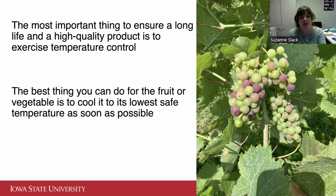So pretty much the most important thing you can do to ensure a long life and high quality product is to exercise temperature control. Usually that starts in the field. I'll mention kaolin clay again later, but here's an example. We have some grapes. This specific cultivar can get sunburn and sun scald pretty easily as they ripen. You can see we're applying this white stuff to them. The white stuff is called Surround WP, and it's a wettable powder.